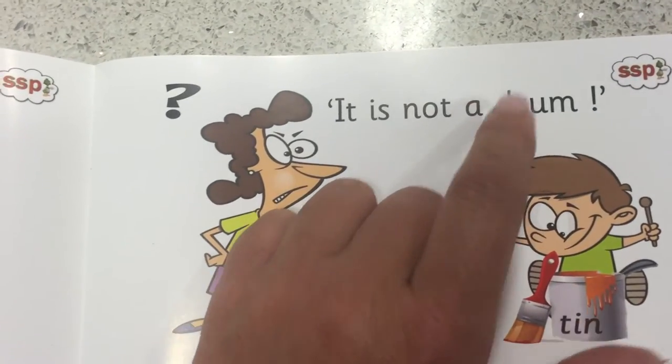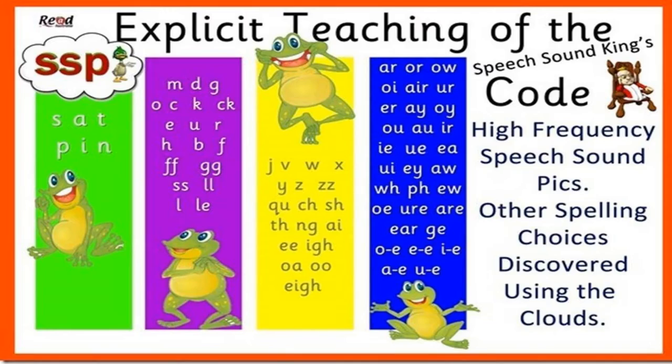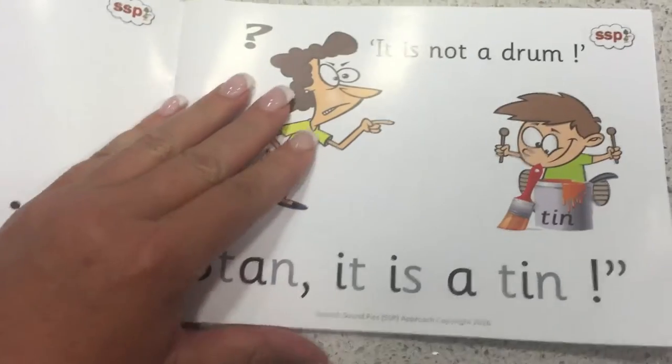This hasn't been updated. That should have a little detected next to it, because the d, r, a, m, they're all in the purple code level, so there should be a little detected there. Sorry, this one's not been updated.